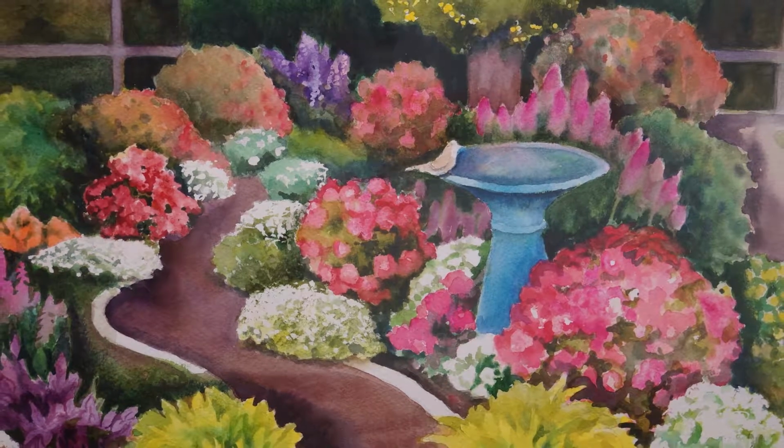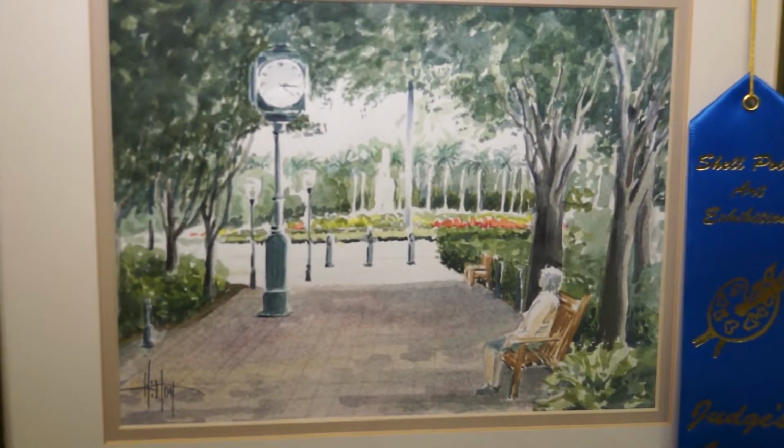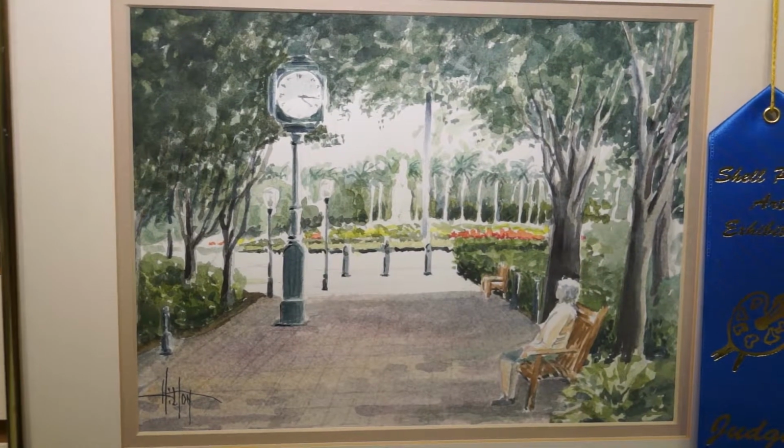Thank you. Phil Hilton, I think this is one of the most iconic scenes at Shell Point. Tell us what we're looking at here. We're looking at the Clock Plaza. It's one spot in Shell Point that almost everyone identifies with, partly because it's near the bus stop. It's also right outside of the Crystal Room. But I painted this in a composition you would call a tunnel composition, where you're looking through darkness out into light.